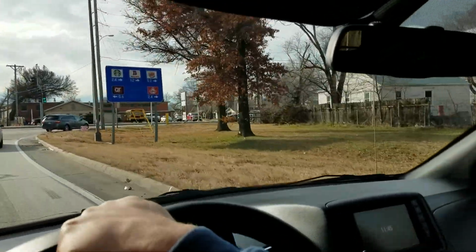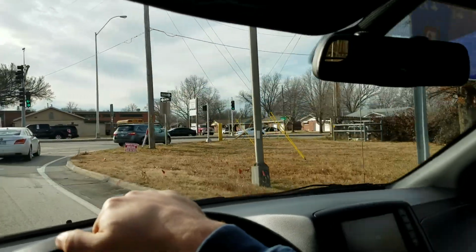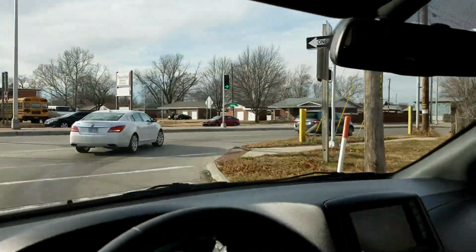Give a nice hard brake coming down the ramp. No grinding, no squeaking, no unusual brake noises. So that's exactly what we want.